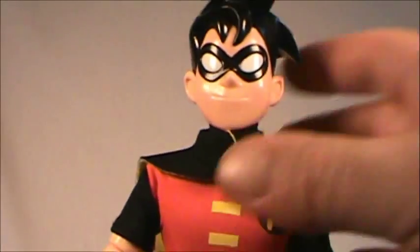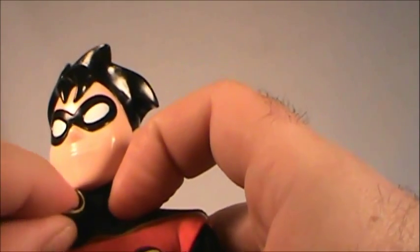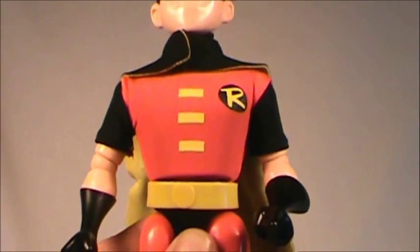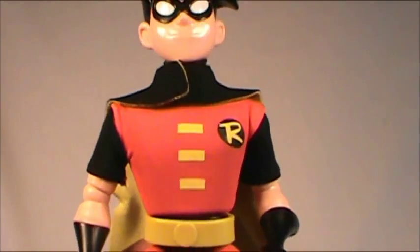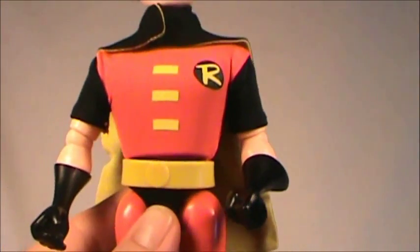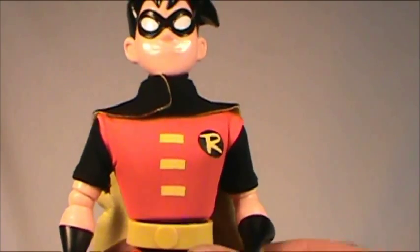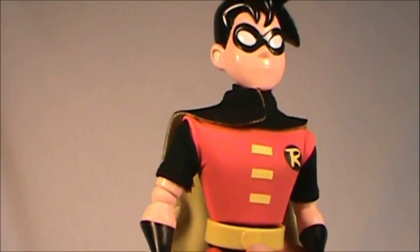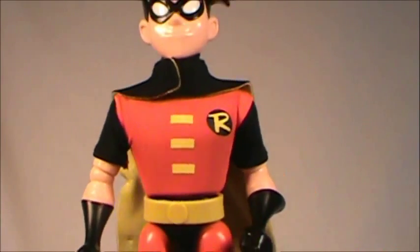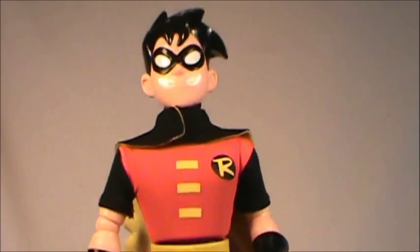Now, I could customize this. The cape is Velcroed, so there is that part of me that, and I might actually do this, take this cape off, and my wife can sew pretty good, and I may have her make a longer cape for the Robin figure. May kind of use the DC Direct Robin that I recently did, and buy a couple pieces of material and see if she can fashion me a longer cape. So I think that'd be really kind of cool. I may have to do an update video when I get that far.